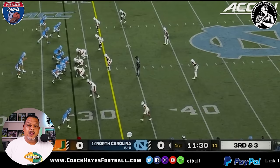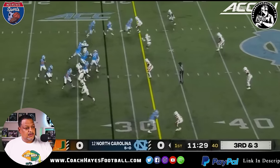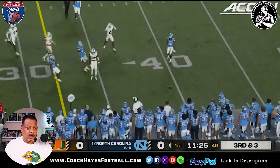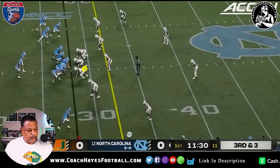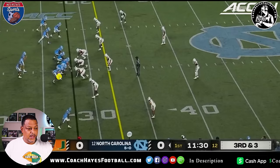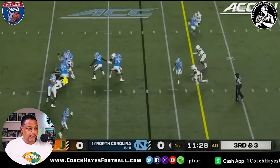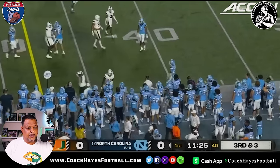Third and three, 11:30 in the first. North Carolina has the ball. Got to get off the field. And we do so with a great pressure right there. Almost an interception. But let's take a look at how this starts off. Right here, we got a great move by Reuben Bain with the double swipe. Also, can't get away from this guy right here on the inside. Unblocked 81 Harrison Hunt goes in and puts the pressure on, forces them to punt.